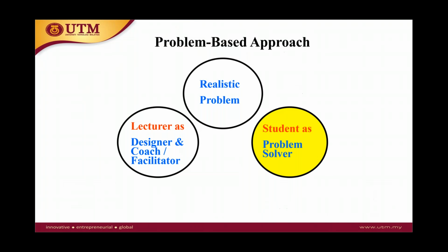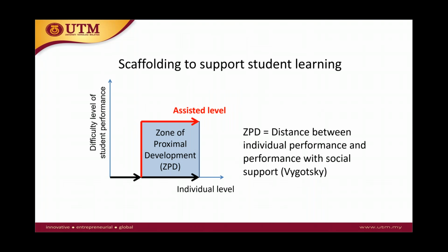Now, going back to the important elements of problem-based learning, we are going to focus on how to support students as problem solvers, because this is actually very important. In supporting students, we use this concept of scaffolding. Scaffolding is very powerful because you can use it to systematically support all the students in the class at the same time. So if, let's say, you have 50 students in the classroom, it's possible to support all of them. And personally, I have used scaffolding to support up to 100 students in a classroom, although it is a lot of work.